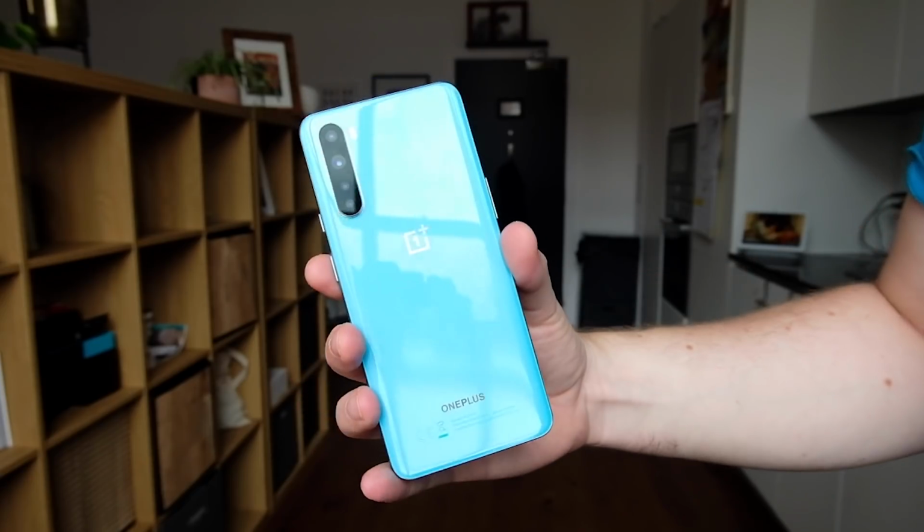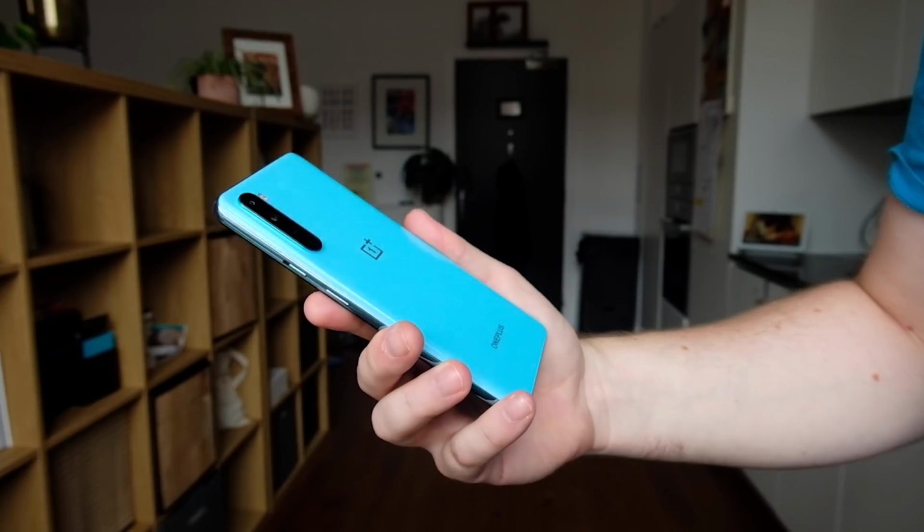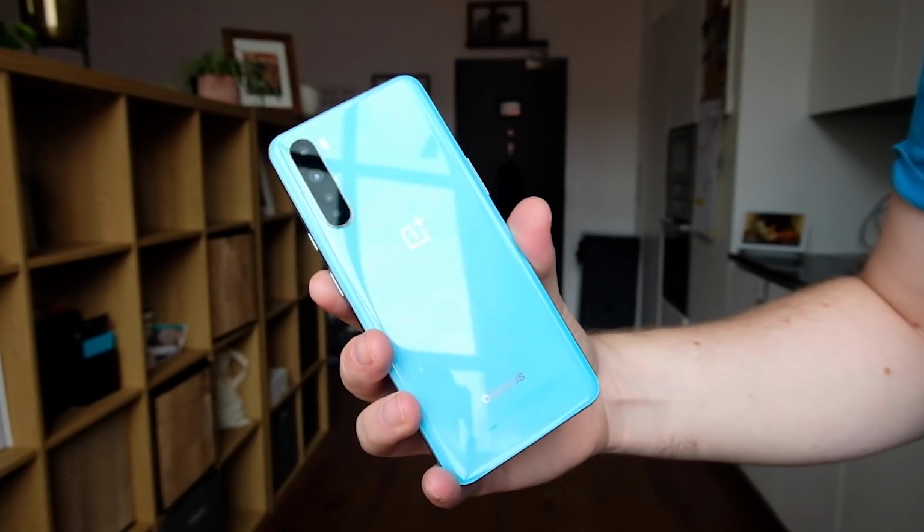The OnePlus Nord, flagship features for less money. That's the sales pitch, and it's one that suggests that the company's going back to its roots. OnePlus first made a name for itself offering major flagship features for hundreds of dollars less than the current flagships from, say, Samsung and Apple. And the company is making quite the big deal about its return to the mid-range smartphone space.